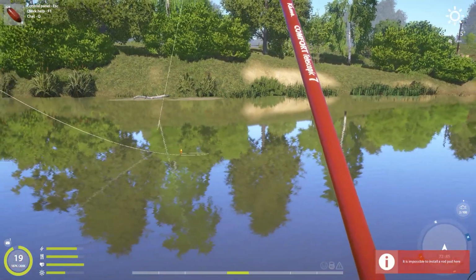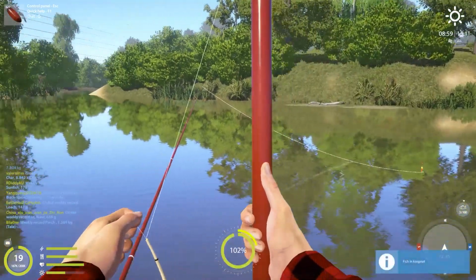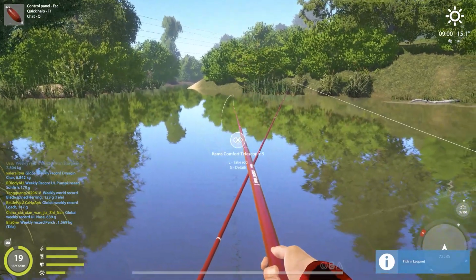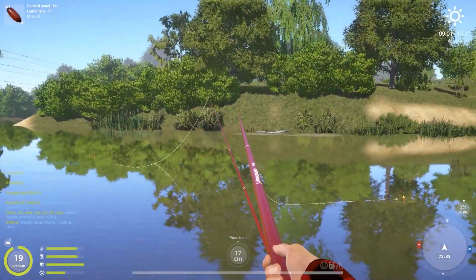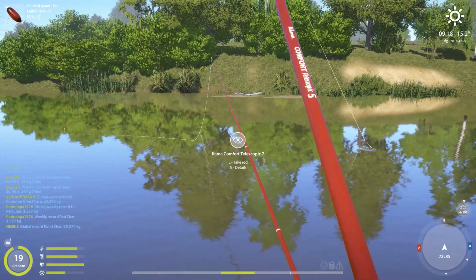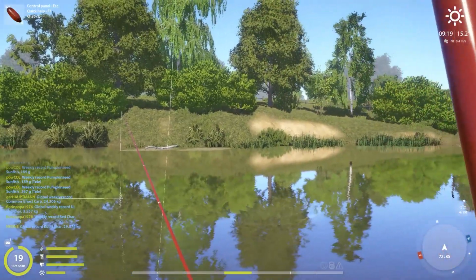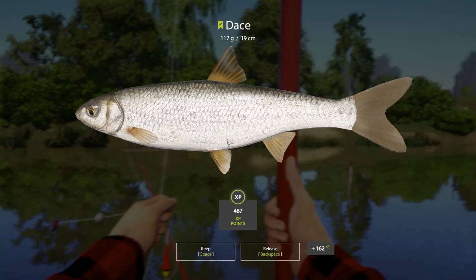Maybe later in the day, but we have another fish on. That is no dace, that's a bleak. We could actually get an accidental bleak trophy as well, because bleak absolutely love casters just like dace. I'm just juggling the rods around all the time. Oh, we have a bite. And that's a dace. And this seems like a bigger dace. 117 grams. That is a good sign.